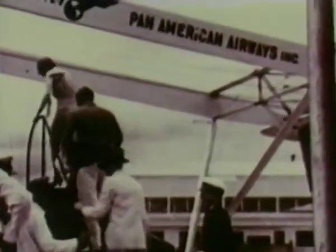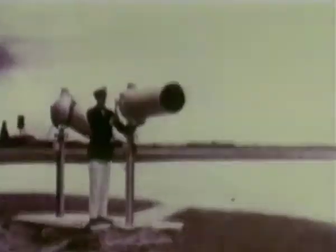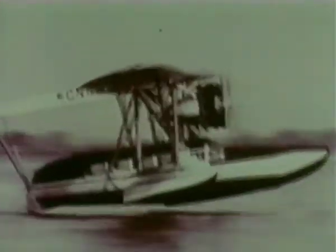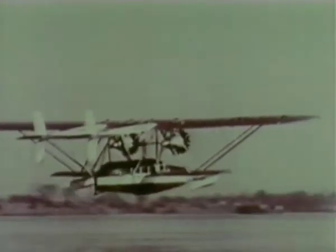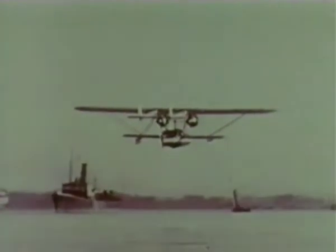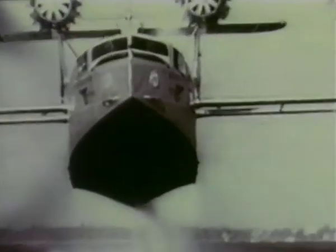As it would do so many times in the future, Pan Am orders new aircraft built to its own specifications. The Sikorsky S-38, an amphibian that could take people where there were no airports. The first commercial 4-engine aircraft, Pan Am's Sikorsky S-40 flying boat.